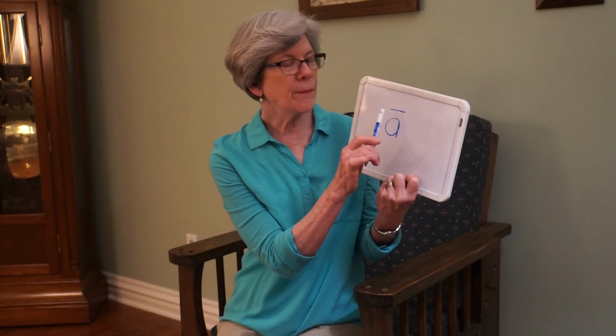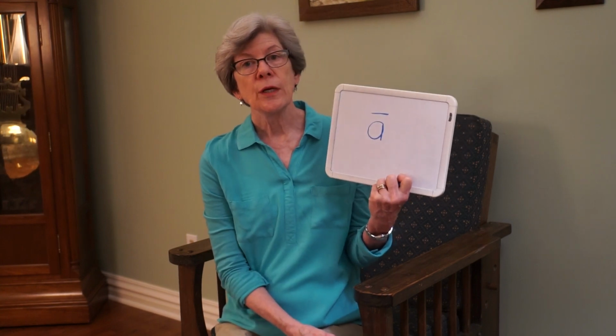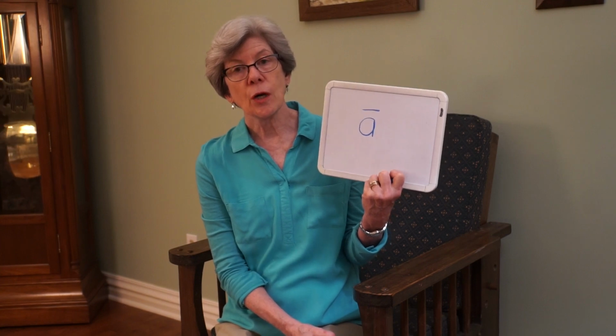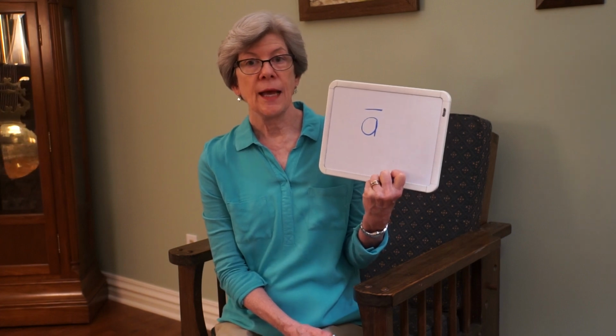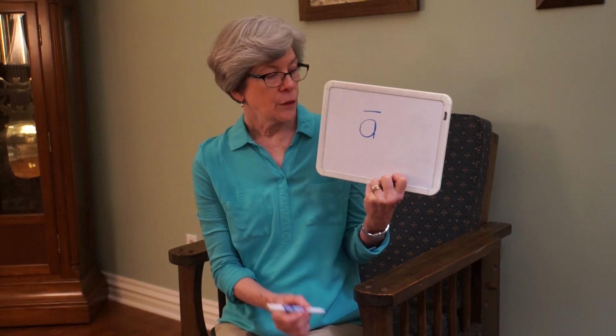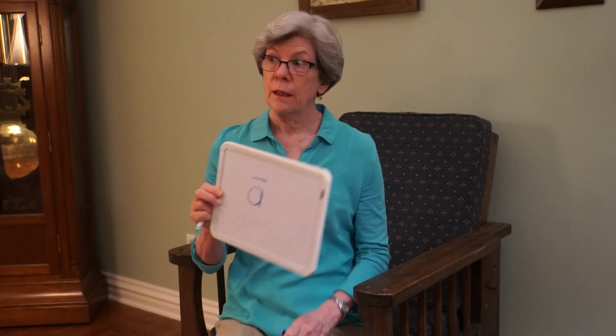When we see this line, Mrs. Ryan does this in her class too. When we see this line on top of the A, we know that the pictures on this page are going to be words where the A says A. A says its own name. So when you see this, don't get mixed up and put things like Adam and apple and ambulance. You have to put angel, aviary, or maybe airplane. So you get busy looking around your house for what kinds of things start with that sound.